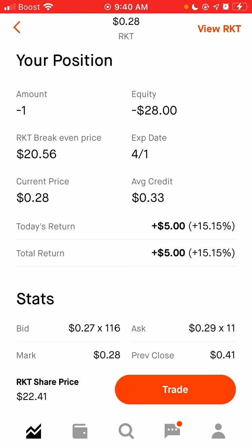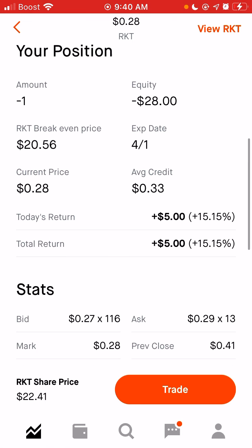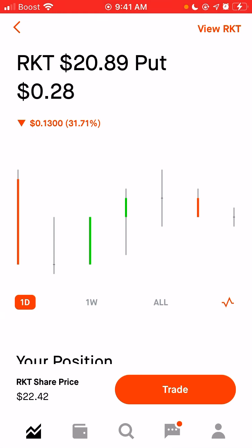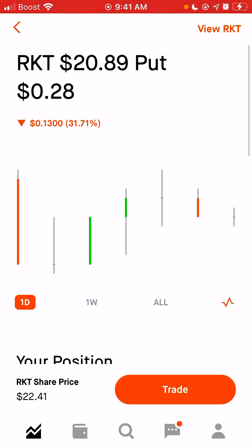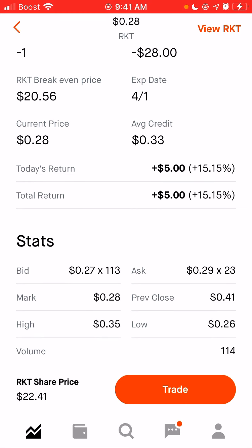Either the option expires, we keep the $33, we get our collateral back, and we move to the next trade, or the put option gets assigned, we keep our $33 credit, and we then purchase 100 shares at $20.89 apiece. Factor in our credit, so you can minus another 33 cents from each share. So $20.56 per share would be our average cost, which you can see is our break-even price right here. Rocket Mortgages break-even price is $20.56. This is how you can tell what your average cost would be if you get assigned.